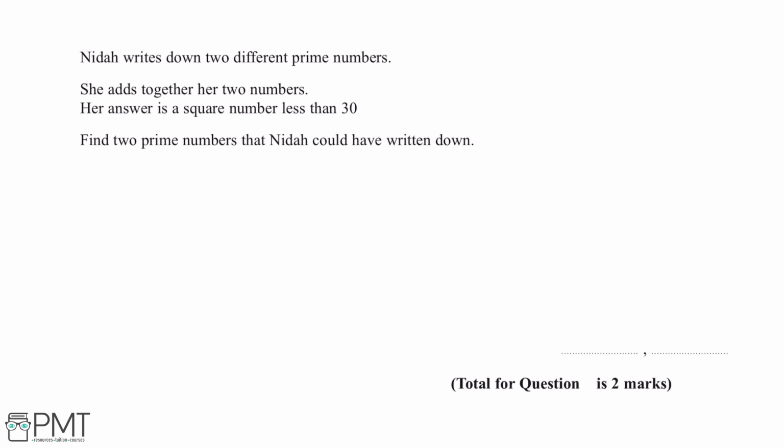Nida writes down two different prime numbers. She adds together her two numbers. Her answer is a square number less than 30. Find two prime numbers that Nida could have written down.